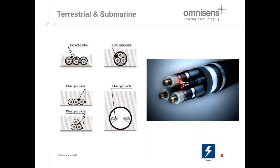So on the left-hand side of this slide, these are cables which would be typically terrestrial cables, so land-based cables. And the point of the slide here is that the various configurations of the cables show how they can be laid out. And they show you these black dots here. So these are the representations of the fiber optic sensing cable.